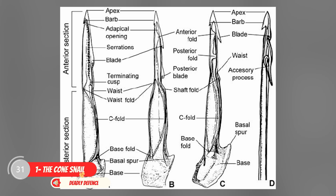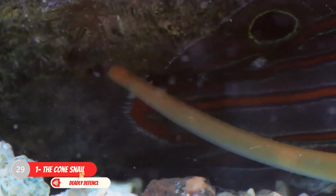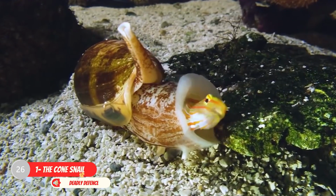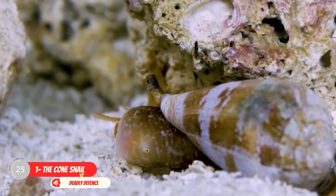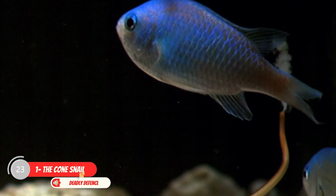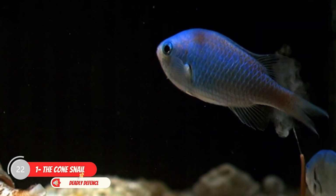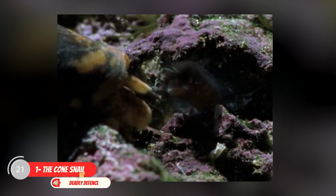This tooth, a modified part of its feeding structure called the radula, is loaded with potent venom. The swift attack paralyzes the prey, allowing the cone snail to engulf its catch effortlessly. After feasting and digesting its catch, the snail expels any indigestible bits like scales or spines, along with the used harpoon. Interestingly, this snail isn't just a hunter. It can also use its venomous tooth for self-defense when it senses danger.